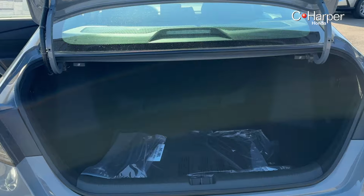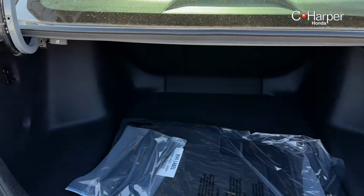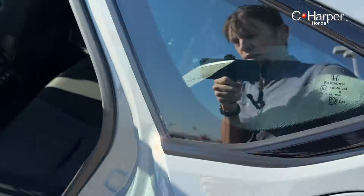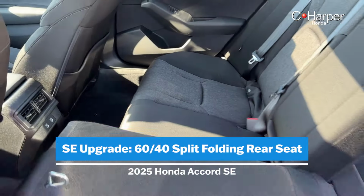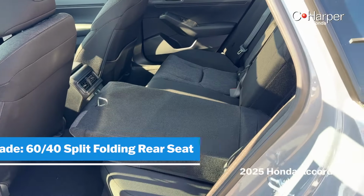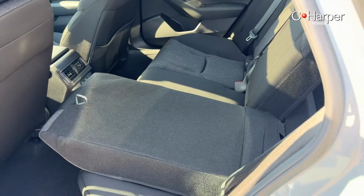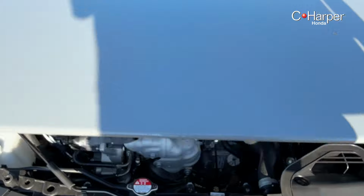However, there is one advantage if you step into the SE model, and that is it becomes a 60-40 split rear seat. So as you can see, we have two levers right here to pull. And if I come around into the rear seat in the back, well, there we go. Now we have a 60-40 split. So if you want to have the ability to haul some passengers with some extra cargo, you can do that. And you can only do that starting in the SE trim level.